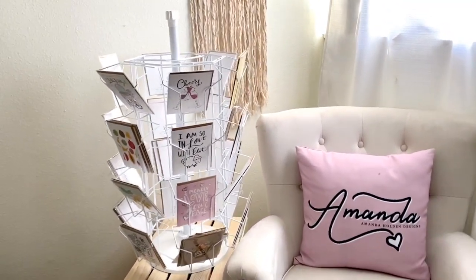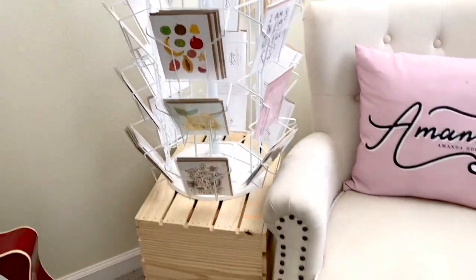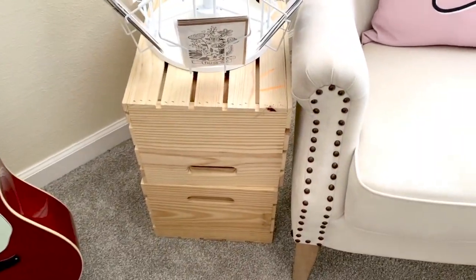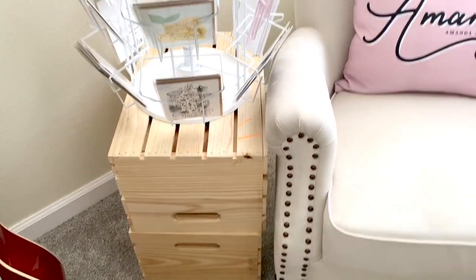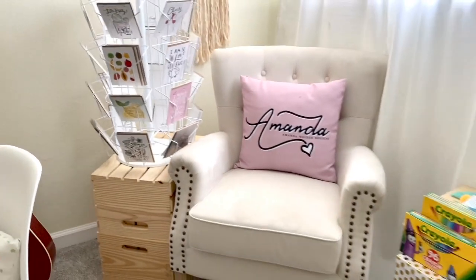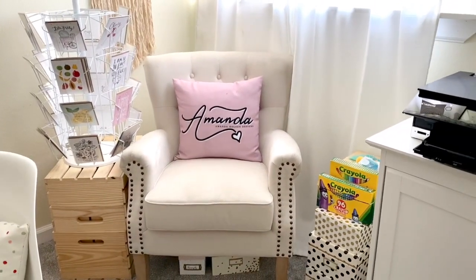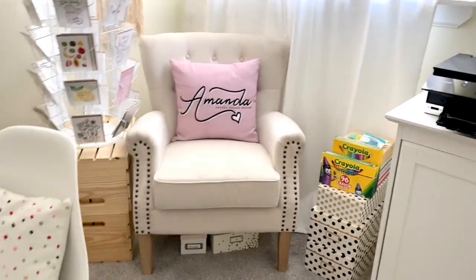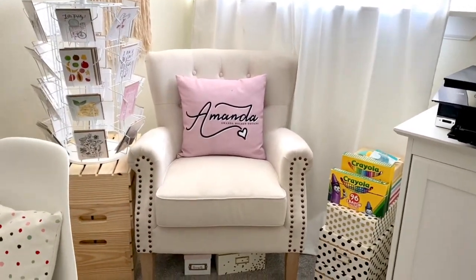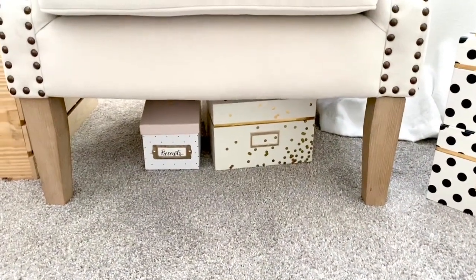And then my other card display rack, some crates. I'm using this crate as a side table. It works for storage and also for this usage. And then I have this comfortable chair that I got on Amazon with my cute little logo pillow. I keep my receipts under here, under the chair.